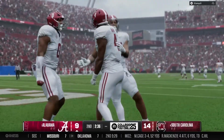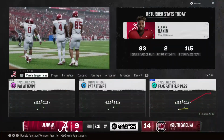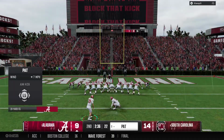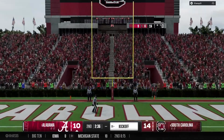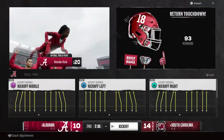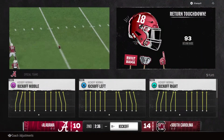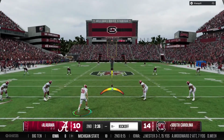The returner gets the touchdown, but a bunch of guys contributed that time, Kurt. Yeah, exactly right. The blocks up front really set the tone to be able to give him his chance. You don't see this happen very often in this game where a guy gets a chance to have a kickoff return for a touchdown. Everything has to be just perfect, and of course, he had the speed to be able to get it all the way to the end zone. He manages the footing, and the extra point is up and good.